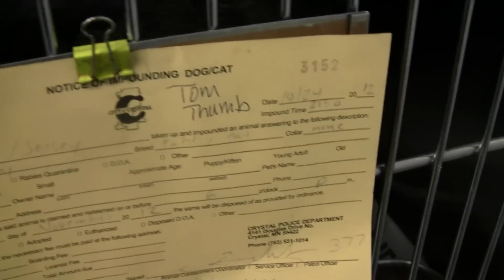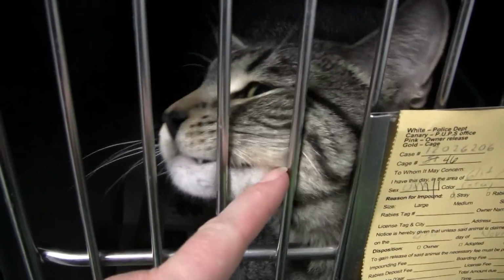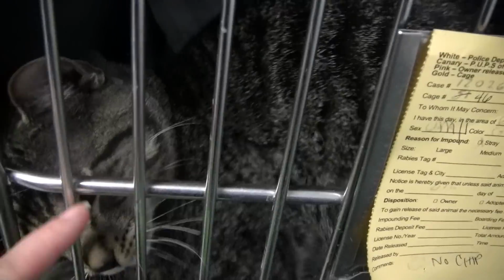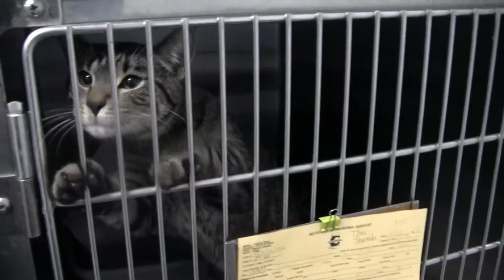And on to the side. This is Tom Thumb. Tom is very friendly. Seems like a younger boy. Likes to play. He's always trying to get our attention when we come in here. You're cute, Tom.